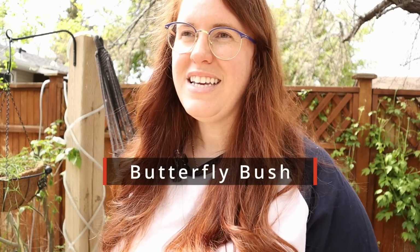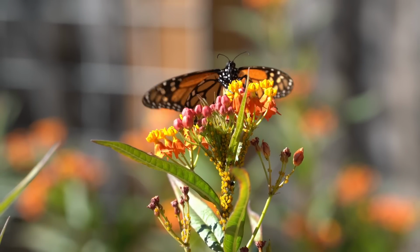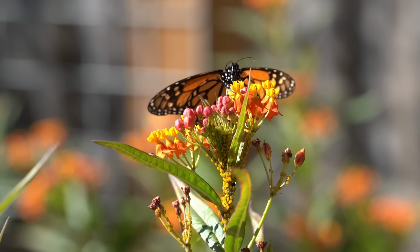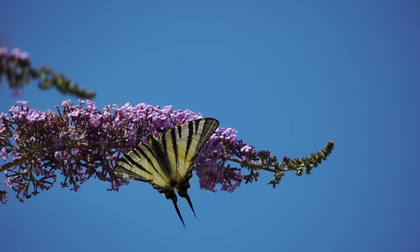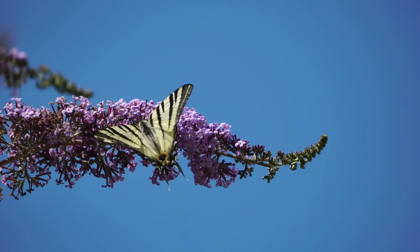Okay, next one is the butterfly bush. So, butterfly bush. That is exactly what it sounds like. You could also do milkweed as well. But what it is, it's a unique looking plant that butterflies, hummingbirds, and other pollinators absolutely go crazy for.